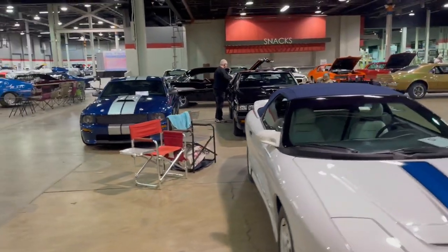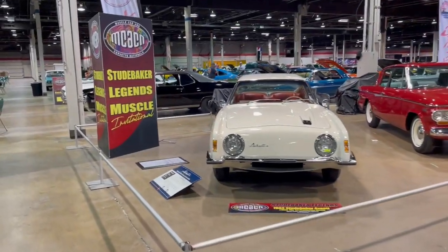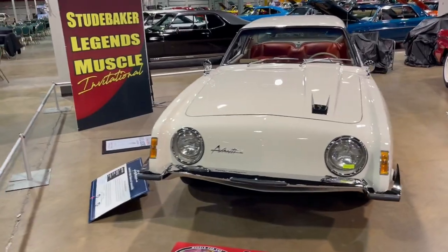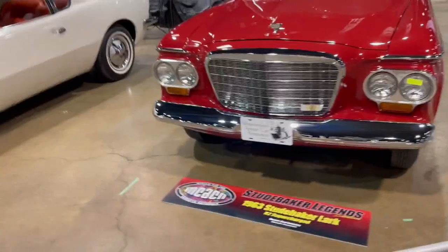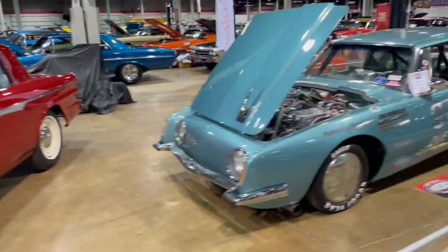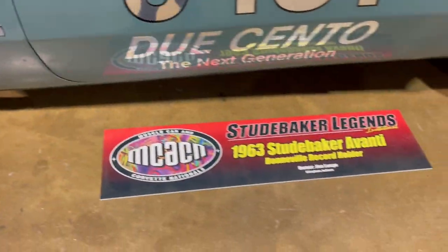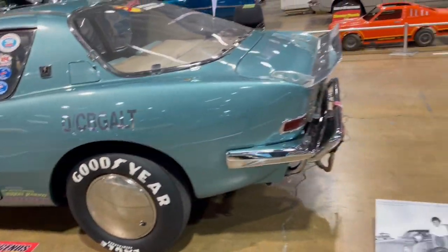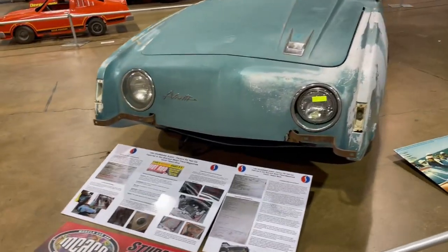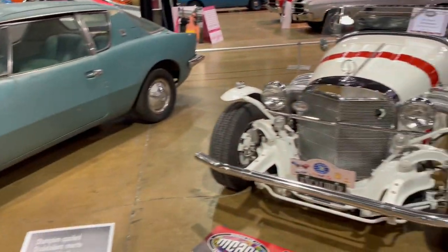Really, really nice '86 Grand National. Here's one that not a lot of people consider when thinking about a muscle car. Studebaker's Avanti. Wow. Bonneville record holder. Very cool. These are such unique cars. Interesting.